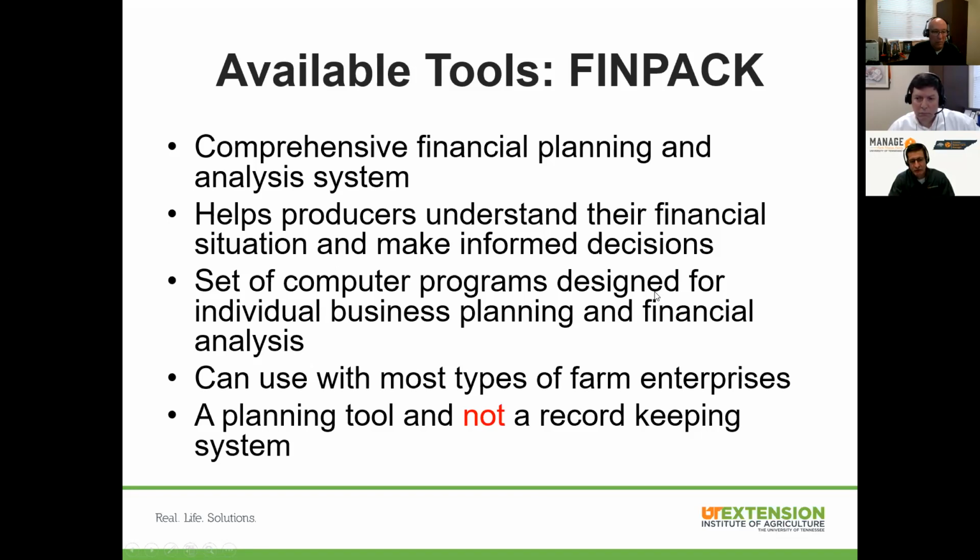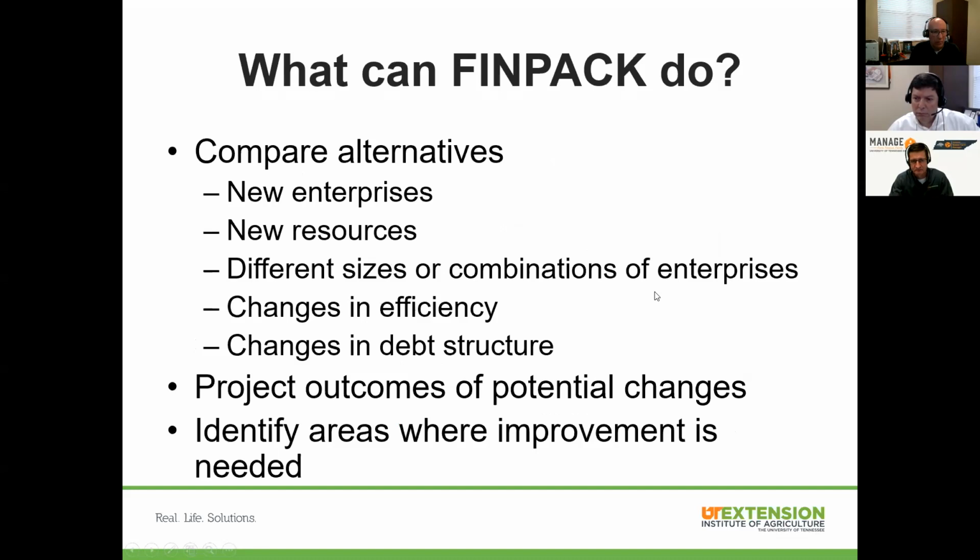And as you're planning to apply for some of these grants, it's very key to have a great record keeping system, but also detailed information. And that's where we come in as a resource in helping in those planning stages.